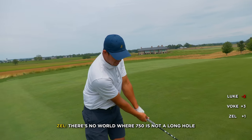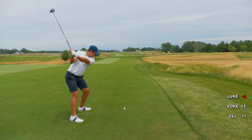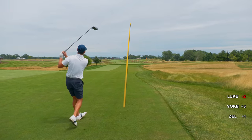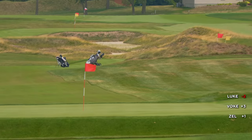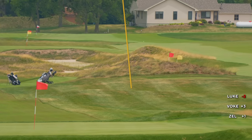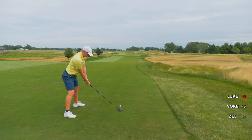It's gonna be a long hole today. Actually, it's a long hole every day from all the way back here. Yeah, there's no world with 750. It's not a long hole. Right, send it on Kwon's line. Oh, it'll be safe. Oh, right on top of the hill.